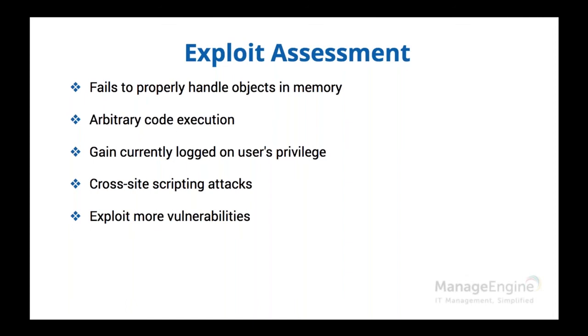When the excess data is stored temporarily on a stack for an interim purpose, that's exactly where the vulnerability comes into the picture. An attacker can actually mishandle the whole memory objects. Certain arbitrary code can be executed, which means anything could happen. That could end up where an attacker can gain the privilege of the logged-in user. Assume the logged-in user is an administrator, or has administrative privilege. In such cases, an attacker can gain complete administrative access over the particular network.